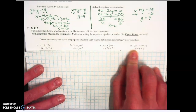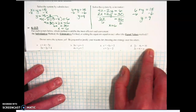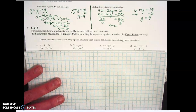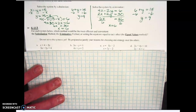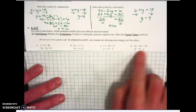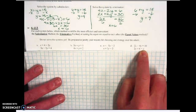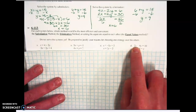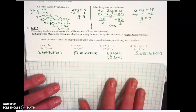Okay. Part D, we have 2x minus 4y equals 10 and 2y plus 6 equals x. What do you think about for D? It's kind of tricky the way it's written, but some people say substitution, yeah? Substitution, why? Right, because you already have one of the equations set equal to x. So you can just take that expression and plug it in there, okay? All right, so write substitution.